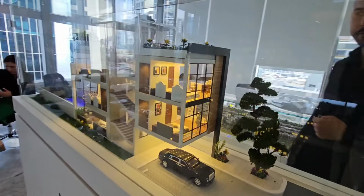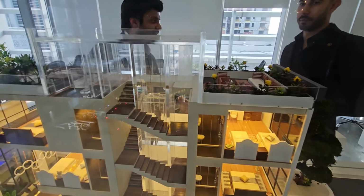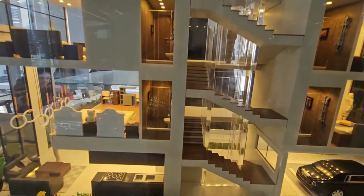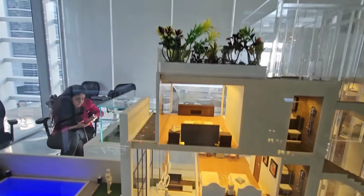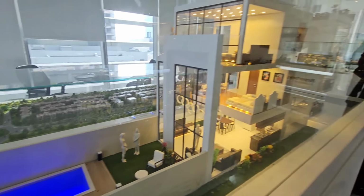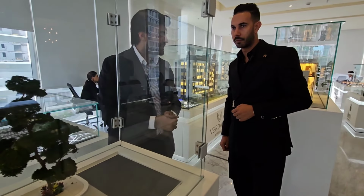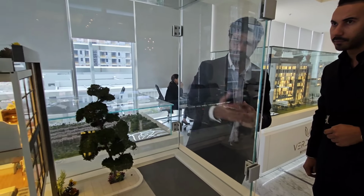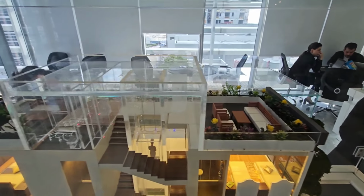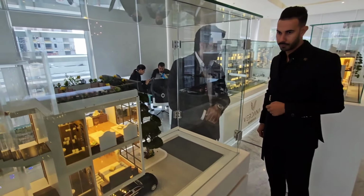So this is the model of a 4 bedroom in Verdana. And by the way, for the first time, there's a provision of a lift as well, because it's G+2. Room sizes, like you can see, are 4.3 by 3.2 meters. All the rooms are ensuite. There is a maid's room, 2 terraces. Usually townhouses don't come with terraces, so this comes with the terrace as well. All the windows are floor to ceiling. That is also a unique plus point of the project.